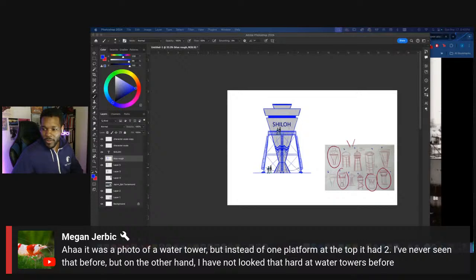It was a photo of a water tower, but instead of one platform at the top, it had two. I've never seen that before. But on the other hand, I have not looked that hard at water towers before.